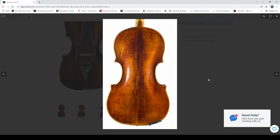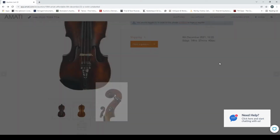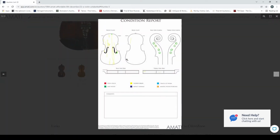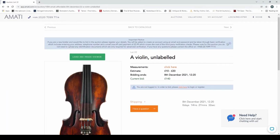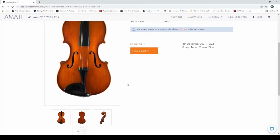This looks interesting, inked purfling, so it looks potentially 18th century. Lots and lots of closed cracks there. £140 the current estimate on that. It's interesting enough, but in a terrible condition. Violin unlabelled.